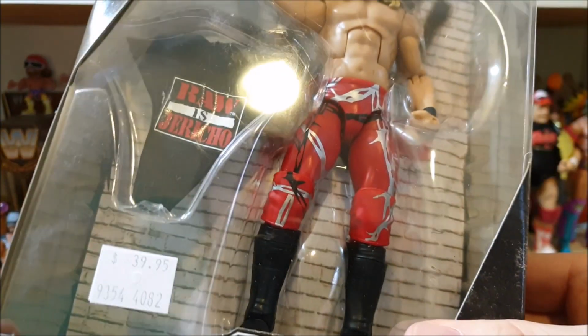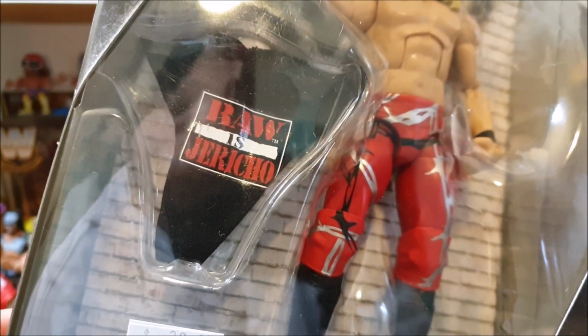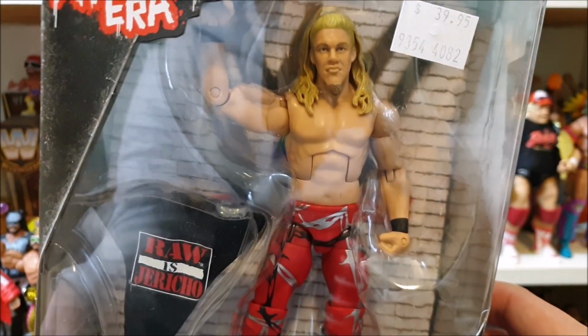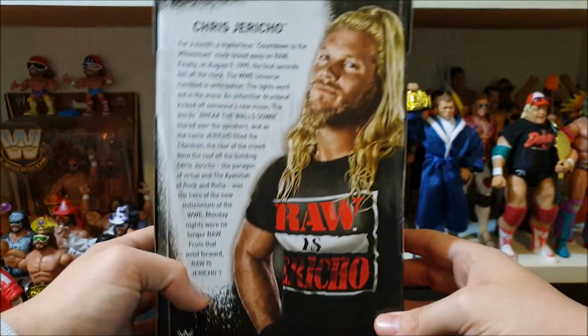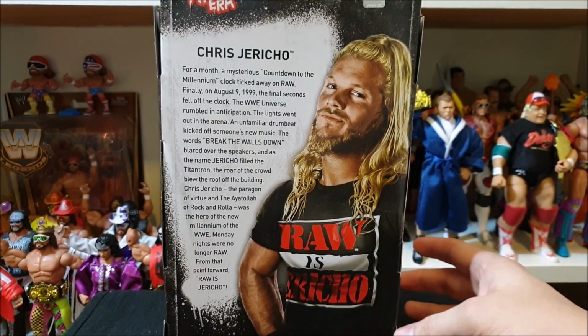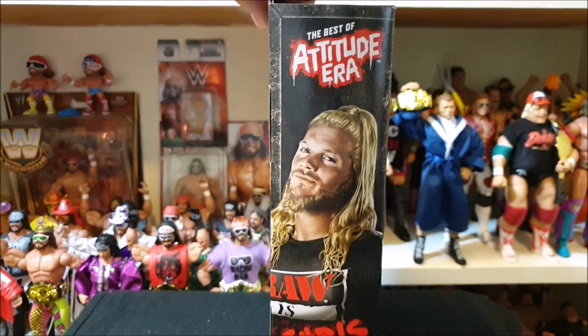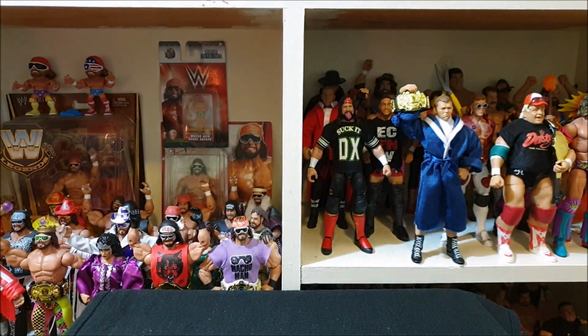Very cool, old school Attitude Era Chris Jericho attire. You can see the silver and black barbed wire going around the red tights. This is OG Chris Jericho here. I really like it. And there he is on the back of the packaging. Pause the video if you want to take a read of what it says there. Otherwise, here's the side of the packaging, and very cool figure. Happy to have it, and one step closer to completing my Best of the Attitude Era collection.